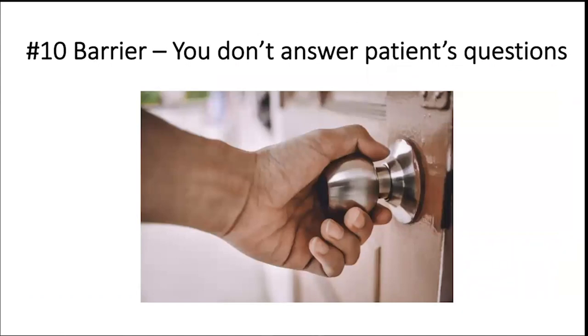Number 10, it's important to answer all of the patient's questions at the time of their visit. With your hand on the doorknob is not the time to start answering patients' questions. I suggest that you conclude every patient encounter with the comment, "Have I answered all of your questions?"